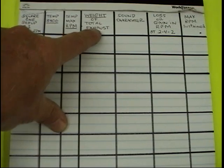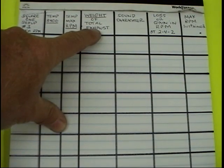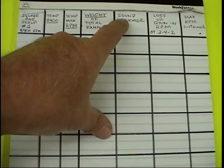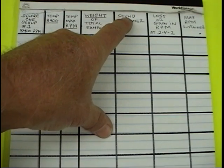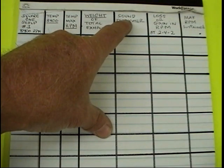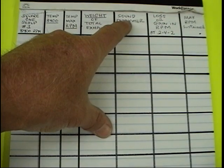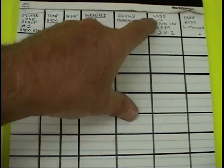I want to know the weight of the total exhaust system, because the weight is going to factor into this. If I have a 2 or 3 or 4 ounce exhaust system, it could be a deal breaker. And I want to know not the decibel reading, but the sound character. Does it have a pleasant sound, or does it have, I don't know how we should even define it, a sound of a weed whacker.